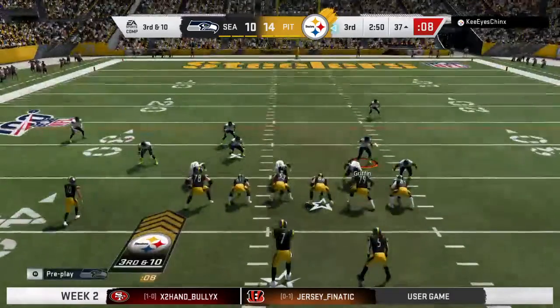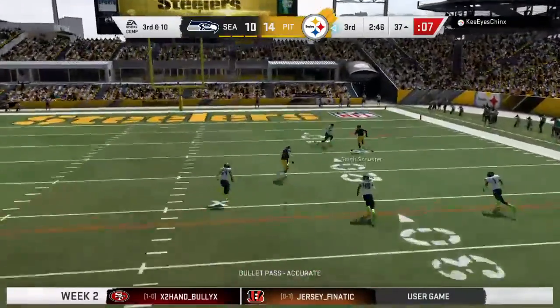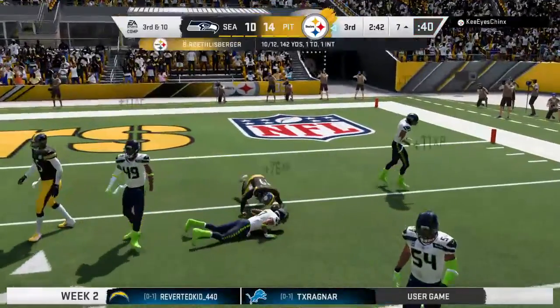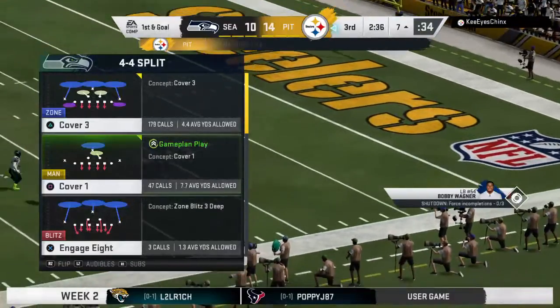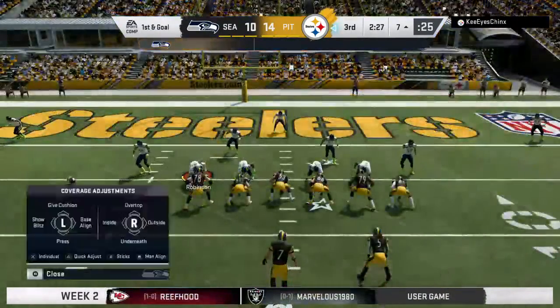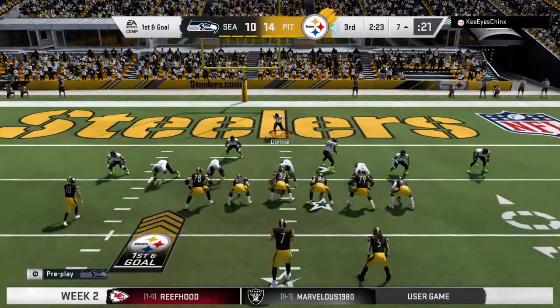Mike 54. Mike 54. The pressure drops off as they look to throw. Open man, Smith-Schuster. It's complete. And finally, down he goes as they work it inside the 10 to the 7. They're able to convert on 3rd down, and that sets up a 1st and goal. Now a chance to make that big play really hurt. It's 1st and goal just outside the 5.